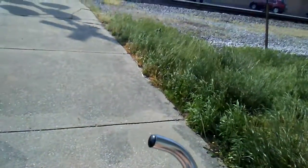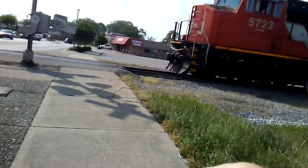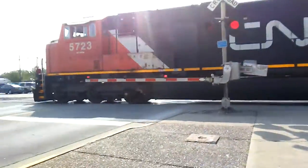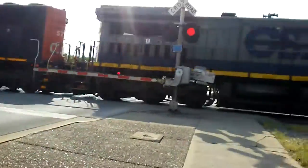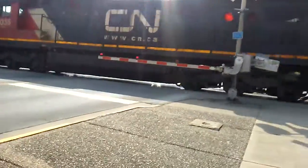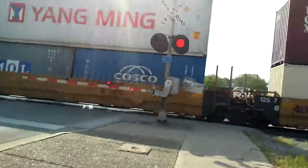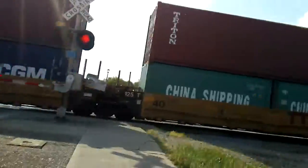We got Canadian National 5723. And CSX, and then another Canadian National. This guy's got the e-bell on it. I'm not sure what model.